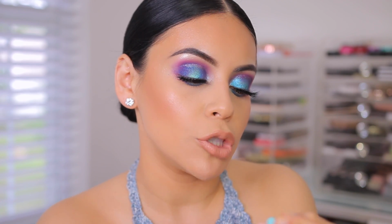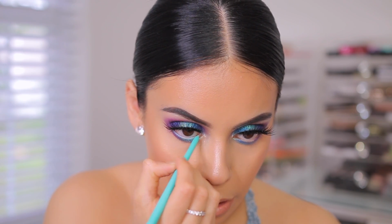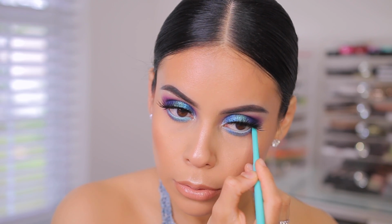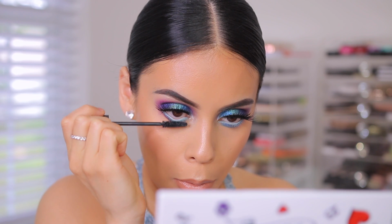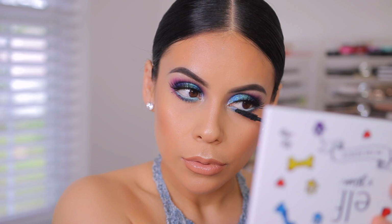So for a pop on the waterline, I'm gonna use the ColourPop Cream Gel Liner, and this one's in the shade Zulu, which is like a really beautiful blue-green. I think it matches perfectly with the lid shade that we have going on. So I'm just gonna take this and apply it right on my waterline. And of course, I'm gonna do some lower lash mascara. And today I'm just gonna use the Essence Lash Princess, which is one of my faves.